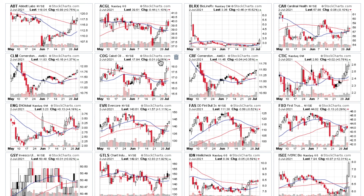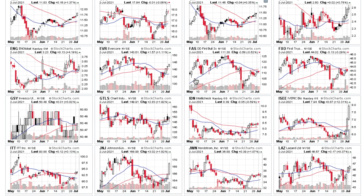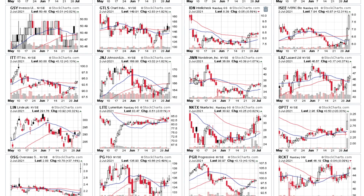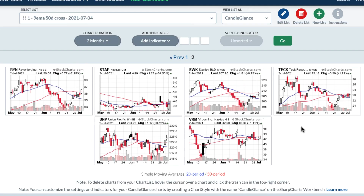And finally, these are stocks from a scan that I ran. Positions and candidates that have crossed above their 50-day moving average, the 9 EMA crossing through the 50-day. Looking for a follow through in ABT, CLM, CRF, Evercore, IC, J&J, LAZ, PGR, Ross Stores, riding the trend in retail, SWK, Black & Decker, Stanley, SJX, TJ Maxx, and Union Pacific.